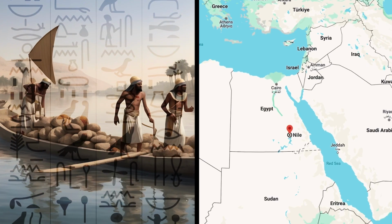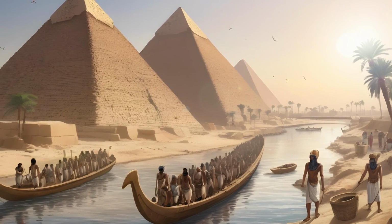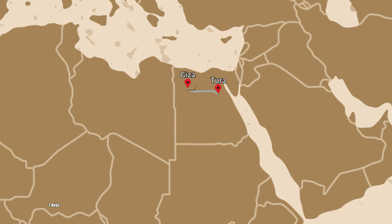The text says in plain ancient Egyptian that the pyramid stones were transported by boat up the Nile River, then along a system of canals directly to the construction site. It wasn't even that big of a journey. From the quarry to the pyramid only took about 2 days.